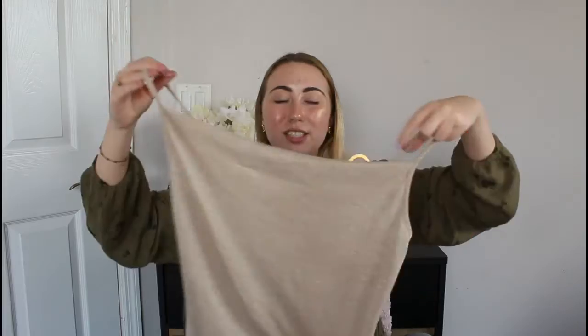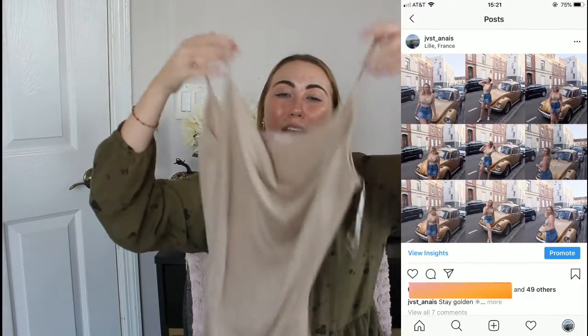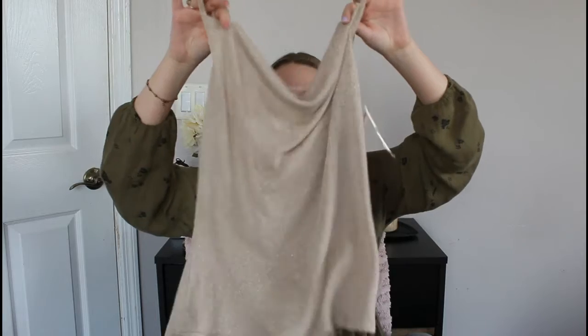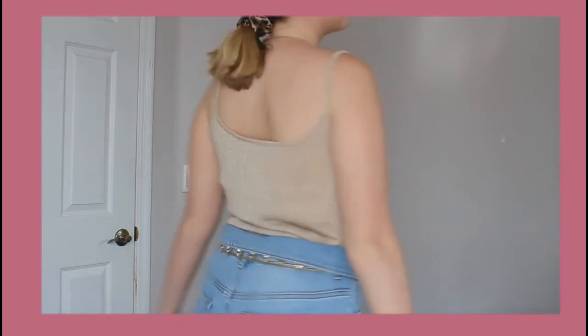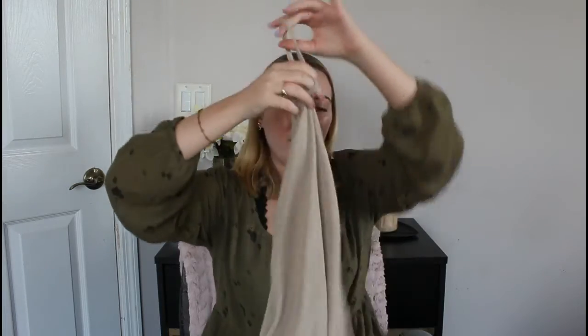But yeah, it's this gold shirt that I wore in this picture on my Instagram. It has that cowl neck thingy. I think it's called cowl neck, but I'm not sure. But yeah, it's just this really nice gold shirt. I think it's really cute and, you know, nice to wear.